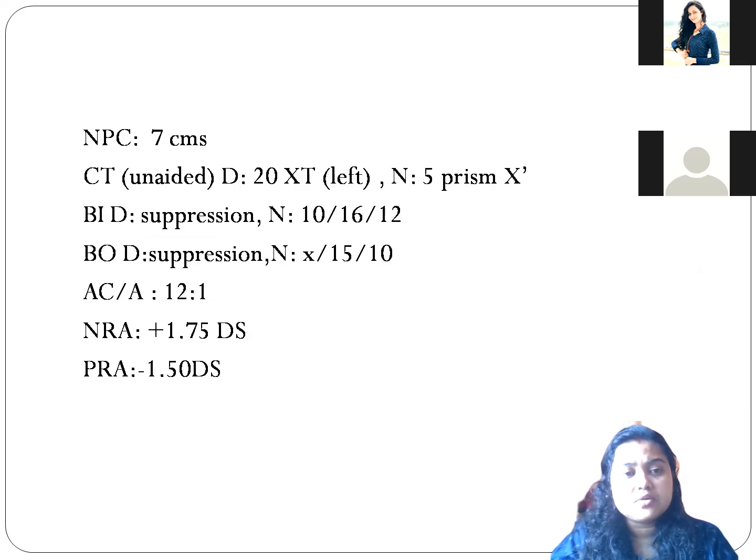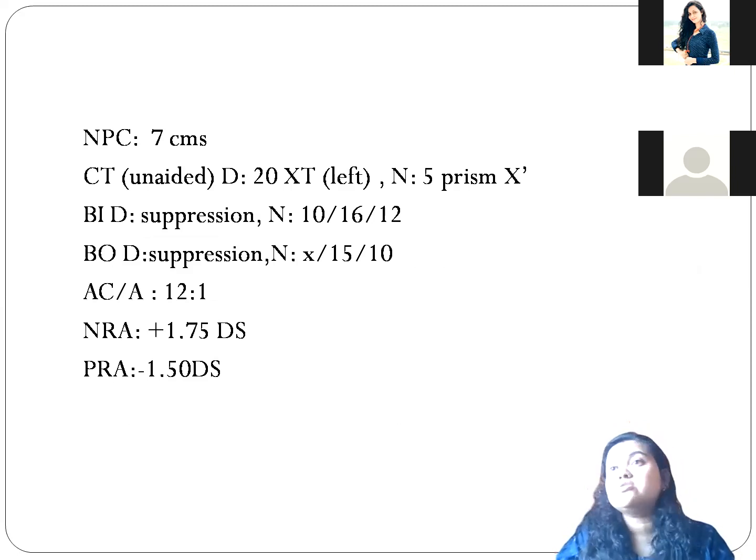Okay. Now the NPC is 7 centimeters. That is quite okay. The near point of convergence is quite okay. Cover test unaided: distance there is 20 prism exotropia. Okay, 20 prism exotropia for distance. Near it is 5 prism exophoria. This one means exophoria. So definitely the patient is having exotropia at distance. Near there is a 5 prism exophoria.